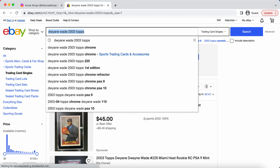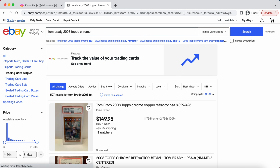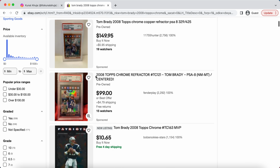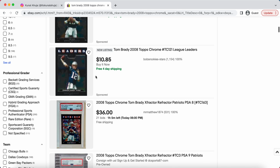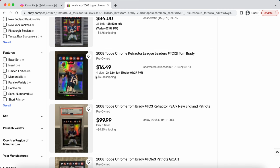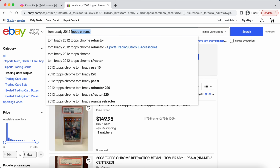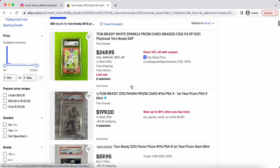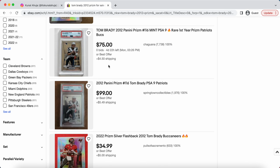But without further ado, we're going to hop right into our next pick, and that is going to be Tom Brady's 2008 Topps Chrome. Now, as you guys know, 2008 Topps Chrome is a very sought-after set in the basketball card market, and we have seen a lot of trends blend from the basketball card market to the football card market. One example being 2012 Prism. 2012 Prism became extremely iconic for basketball first, and then all of a sudden we started to see Tom Brady and other key players from football, their 2012 Prisms really started to take off as well.